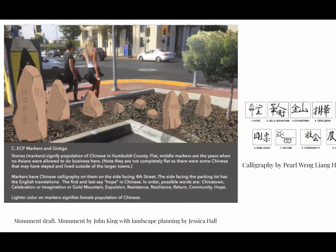And another project that's slated for completion around May is the Chinatown Monument. So this monument represents the increase, demolition, and return of the Chinese population locally through these stones. So you'll notice the stones kind of wind around, going from kind of the street corner towards this tree, back towards the street corner, and then off to the left here.